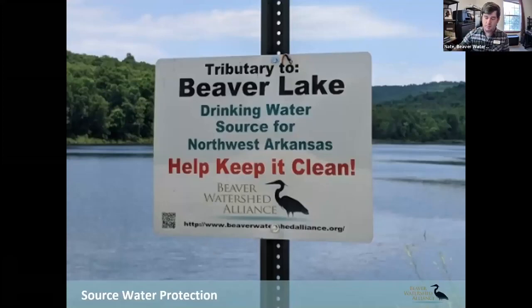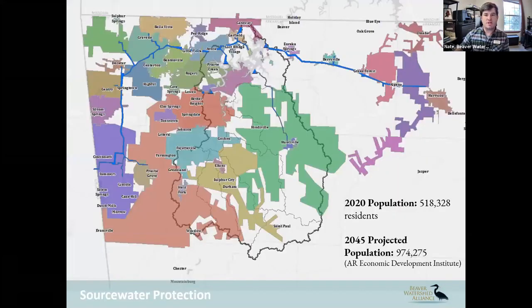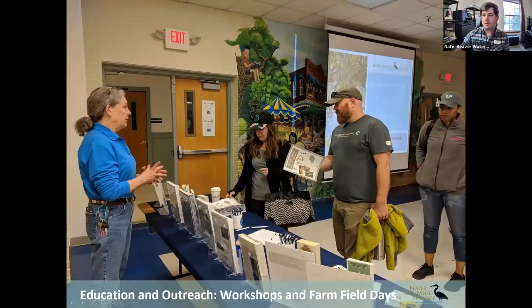And again, we're primarily a drinking water organization as our mission statement, so we focus heavily on source water protection. This is the raw water sources that are pulled out of Beaver Lake, represented by those blue triangles. Raw water is pulled out of Beaver Lake and is distributed all throughout northwest Arkansas, going all the way down into the urban areas of Bentonville, Rogers, Springdale, Fayetteville, Lowell, and all those municipalities on the left or west, and all the way towards Harrison to the east. And again, that's roughly half a million people.